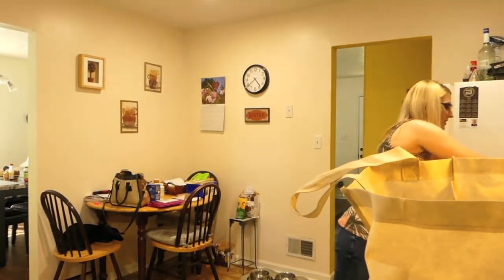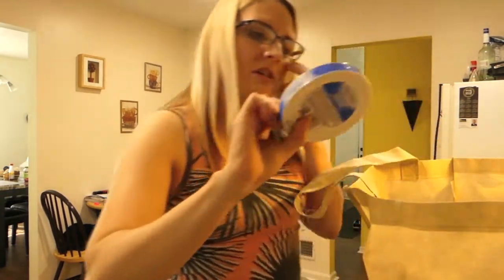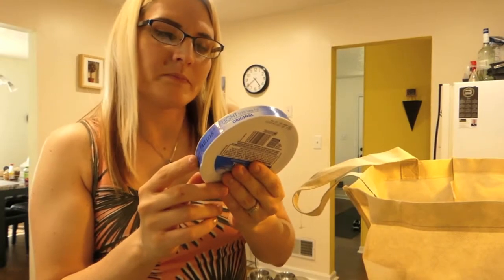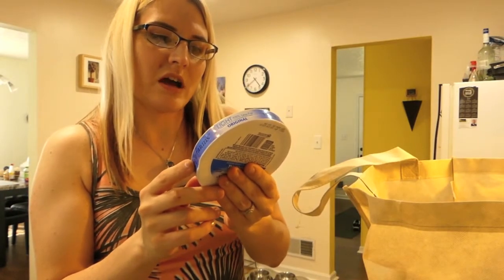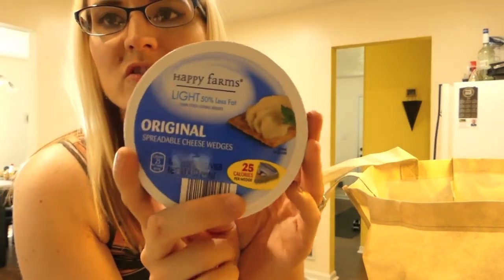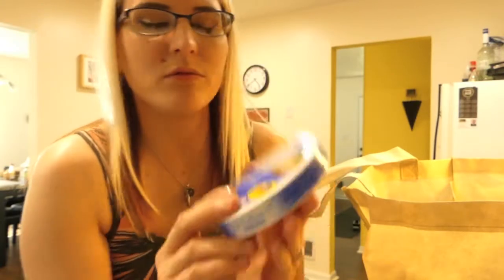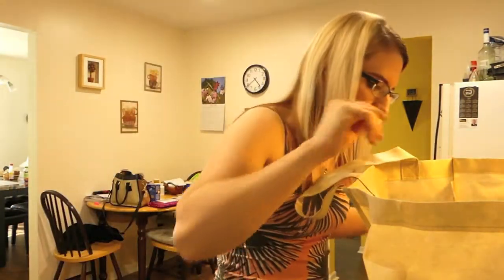I like making avocado toast for breakfast in the mornings. And then I also got this Happy Farms light, 50% less fat, original spreadable cheese wedges. This was $1 or so. Kind of similar to those Laughing Cow cheese wedges.